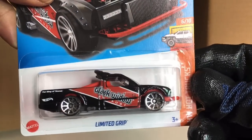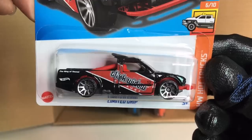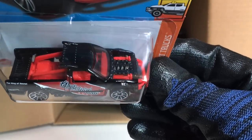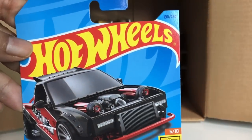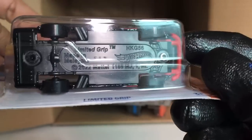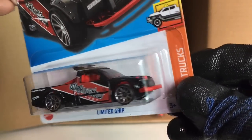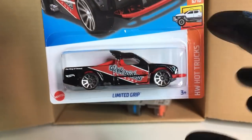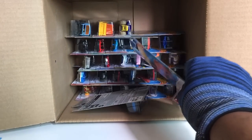New to the case, Limited Grip Black Widow exhaust. Okay, the king of sound. Limited Grip, hot trucks, open hood. You can see the engine and everything. Windscreen just on the front there. Interesting concept. Look at that. Number 190. This is a new casting, I believe. Limited Grip 2022. Yup, sits very low there. Wow. New casting. Original Black Widow exhaust. That looks interesting. Black and red.